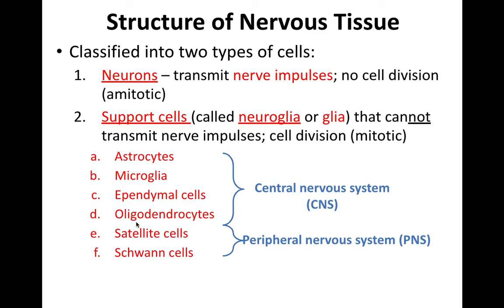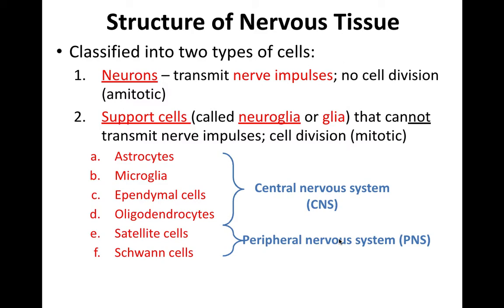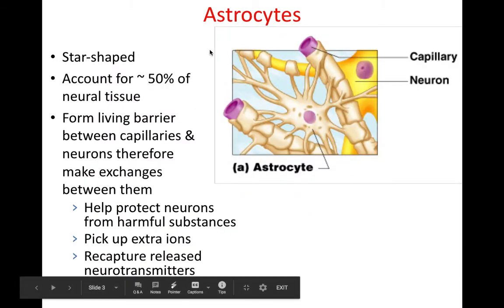These first four types of support cells, the astrocytes, microglia, ependymal cells, and oligodendrocytes, are found in the central nervous system, so brain and spinal cord. And then these last two, the satellite cells and Schwann cells, are found in the peripheral nervous system, which means the nerves that run from your spine out to all of the other parts of your body. Let's start with the astrocytes.